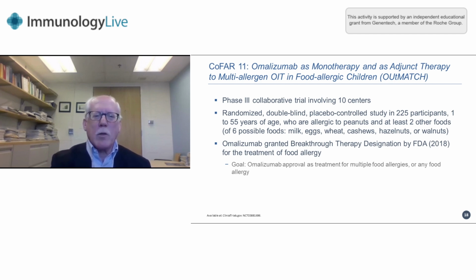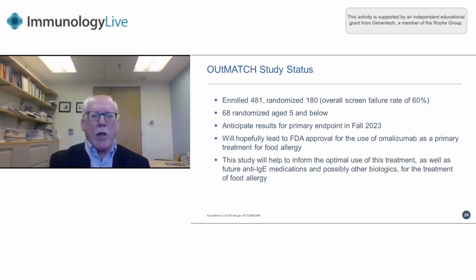And the goal here, as I mentioned, is for the potential approval of omalizumab for the treatment of multiple food allergies or any food allergy in patients as young as 1 year of age. The current study status is that 180 have been randomized, and because there was a grant of early analysis from the FDA, the final study size for the double-blind placebo-controlled phase 3 trial will be 180. There were 68 randomized age 5 and below. And again, we're hoping for results in the fall of 2023.